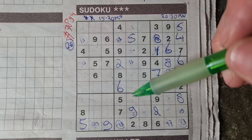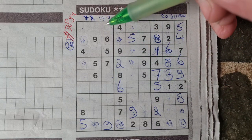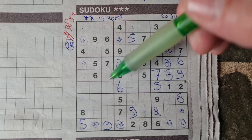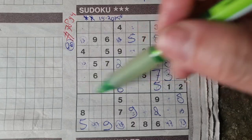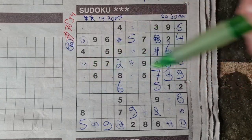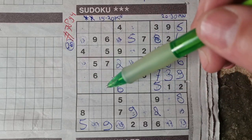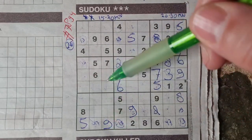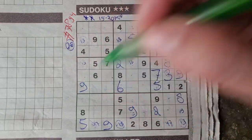In the 6, in the 4. Okay, and now, the 9. 9 in this row, 9 in the middle row, so the row below, the only places left for the 9 should be here or there. We have a 9 in this column, no 9 there, 9 in the second column, no 9 there, the only place left for the 9 should be there.